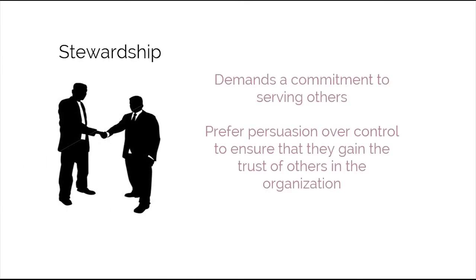Stewardship is another desirable feature for leaders. Stewardship demands a commitment to serving others. Servant leaders prefer persuasion over control to ensure that they gain the trust of others in the organization.